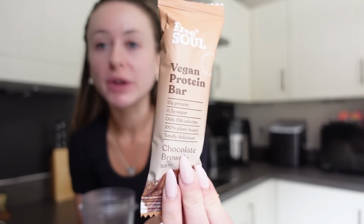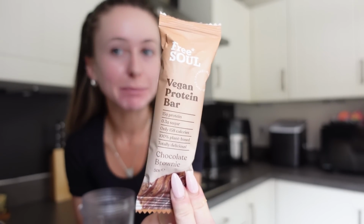But I have got one of these protein bars from Free Soul, which is where I get my protein powder. So I thought I could make a little chocolate bar milkshake. We used to have a milkshake shop outside our secondary school called Milkshake Junction, like Shakeaway. You could choose the chocolate bar that you wanted in your milkshake, and obviously it'd be ice cream and milk, which we're not going to do in this one, but I love milkshakes like that, so I thought I'd try and create something like that.